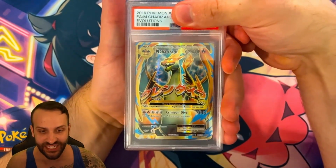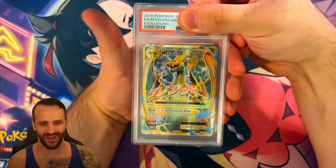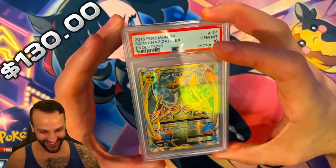We got a second chance to make this happen with this stunning Full Art Mega Charizard EX from XY Evolutions. Can we get a 10? We got a 10! Dude, this is awesome, man.